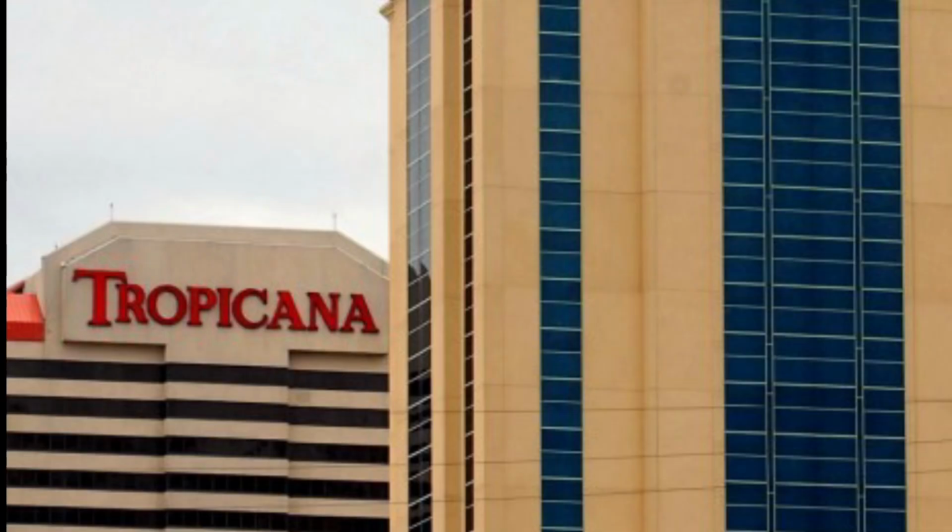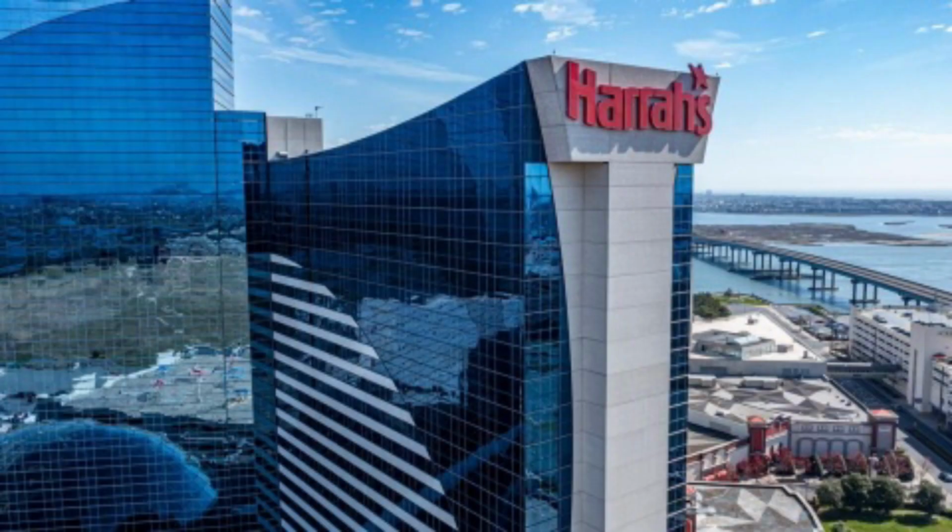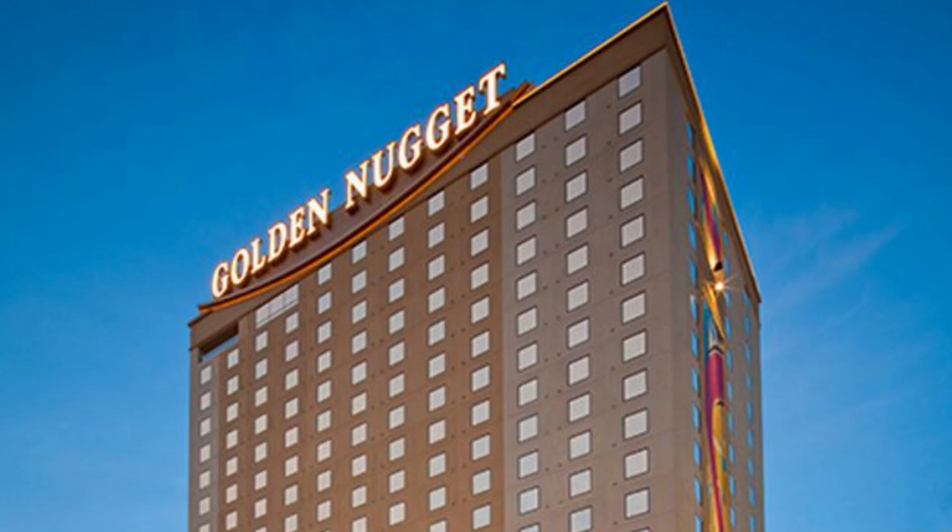The Tropicana Resort was one of the casino hotels that I wasn't able to visit. However, it is on the boardwalk. Also, Borgata, which is considered to be on the bay, was one of the other resorts that I wasn't able to stop by. Golden Nugget was also the third. So just to name three other resorts.